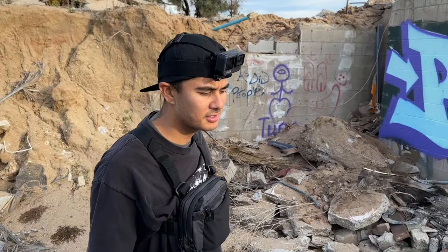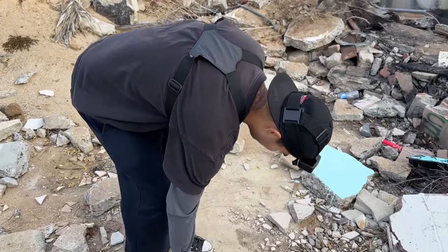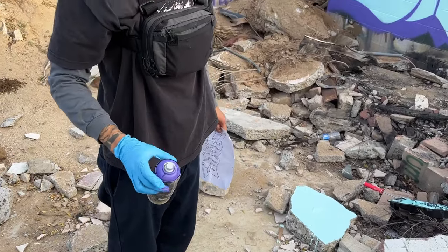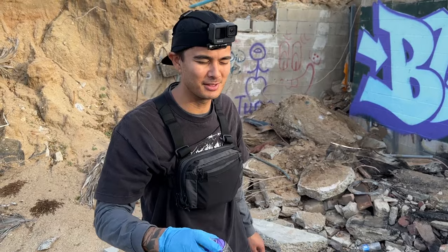Very common thing when you start running out, put your can on the ground and you stomp it, try to squeeze as much out. I don't think it does anything. I think it's just something that graffiti writers do.